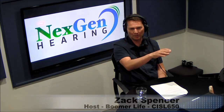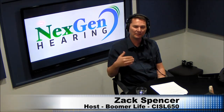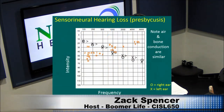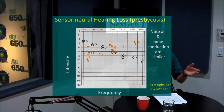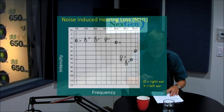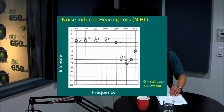Now, you have the X and O graph, and you show that slope down as the treble decreases. But somebody that has exposure to loud noises, it almost looks like someone's taken a bite out of the high end. So it's fairly flat, and then it dips, right? Yep. Noise has its own weird shape, and any clinician will recognize it. They'll go, oh, that's noise-induced loss. And someone will go, no, it's just me getting older. And you can say, well, here it is. I can show it to you.